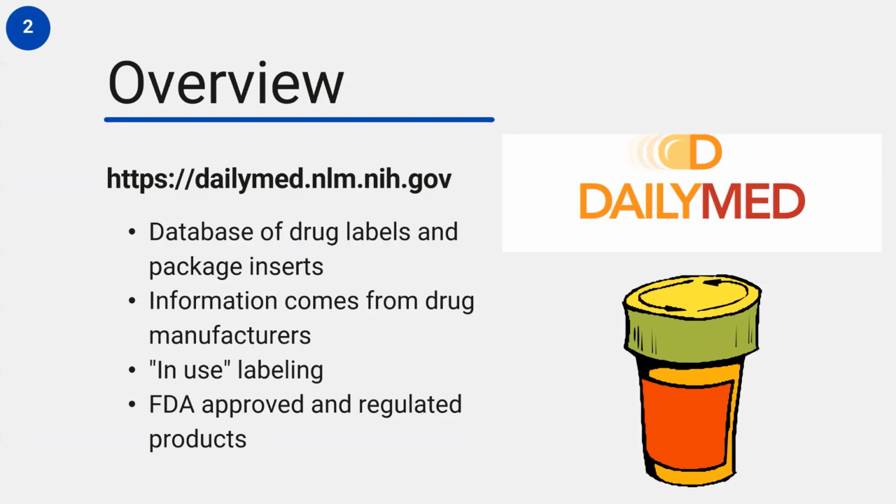The DailyMed information specifically pertains to the exact medication that's being dispensed, meaning this manufacturer's version of Synthroid at this dose in this form. So not just general information about Synthroid as a medication. The in-use labeling refers to displaying the most current up-to-date information that's been submitted to the FDA, and all that information comes directly from the product's manufacturer. And I will go over why that is important in just a minute.